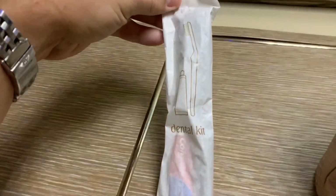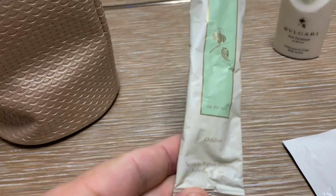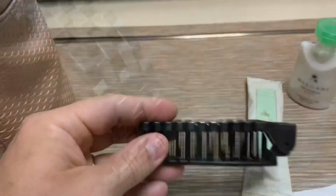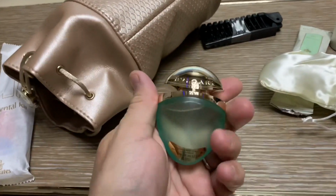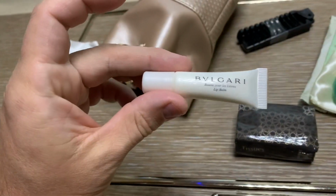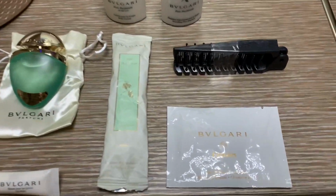Inside the bag we have a dental kit, a white tea perfumed towelette, a green tea perfumed body lotion, a green tea perfumed refreshing towelette, a nourishing face emulsion, a folding comb brush, a nice sized bottle of Bulgari perfume, a package of tissues, a tube of lip balm, and a compact mirror. Here's a look inside the bag with its little interior pouches. All in all, it's quite an impressive amenity kit.